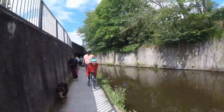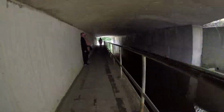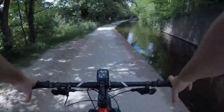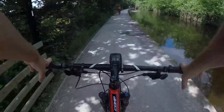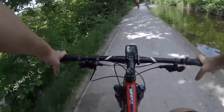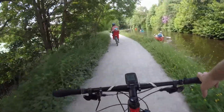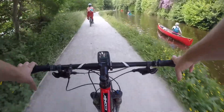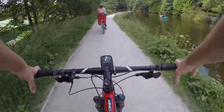After making your way under another road bridge with an extremely narrow towpath, which requires a lot of care, the path does open up again and the route becomes a little bit quieter again, so we're able to get back on our bikes and make a bit faster progress again. The further from Llangollen that you get, the quieter that this section of towpath gets. And as you can see, it's still quite wide here and well surfaced.